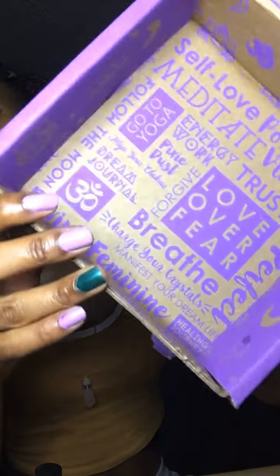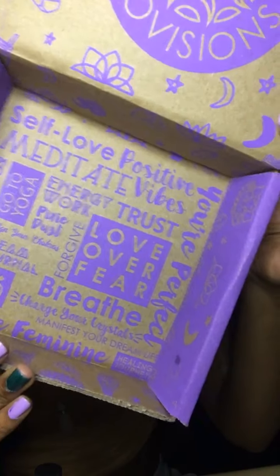Like I said, at the bottom of the box, they have all these beautiful affirmations and sayings and words: breathe, love over fear, dream journals, self-love, positive vibes, trust yourself, and just energy work and divine feminine and just really just love. I love it.